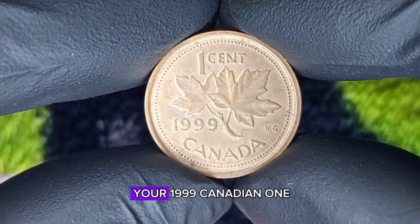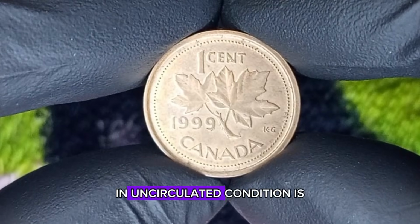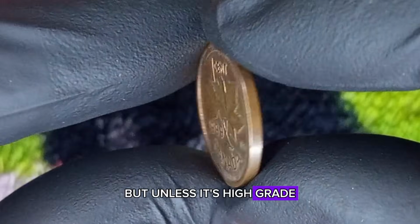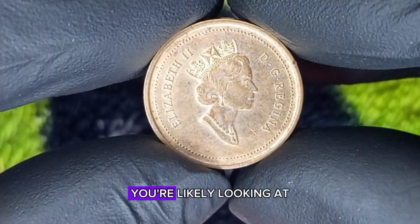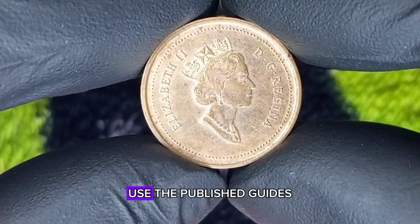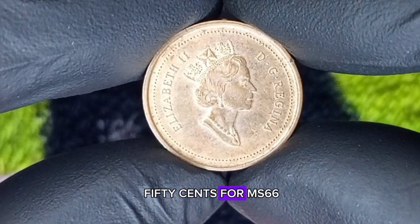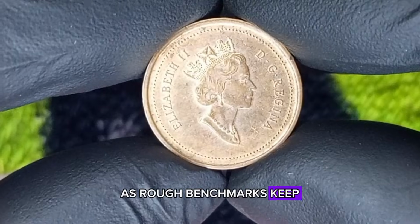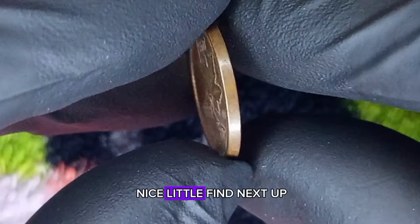So to sum up, your 1999 Canadian 1-cent coin, no mint mark, in uncirculated condition is certainly worth more than just 1 cent, but unless it's high grade, unless 66 or better, or has a documented error variety, you're likely looking at a value in the tens of dollars, not hundreds or thousands. Use the published guides, for example 34 Canadian dollars and 50 cents for MS 66 on that year, as rough benchmarks. Keep it clean, keep it safe, and who knows, you might have a nice little find.